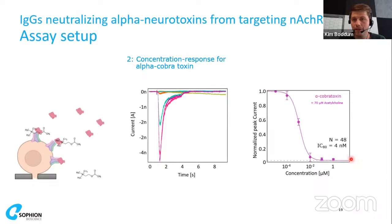Using this curve, we then selected a concentration of the toxin. In this case, we used alpha cobra toxin. So this is a neurotoxin from the cobra, and we used a concentration that could inhibit 80% of the current. So now we're having a sandwich with current being elicited by acetylcholine, but then blocked by the alpha neurotoxin.